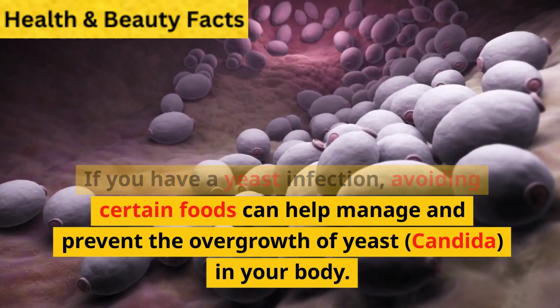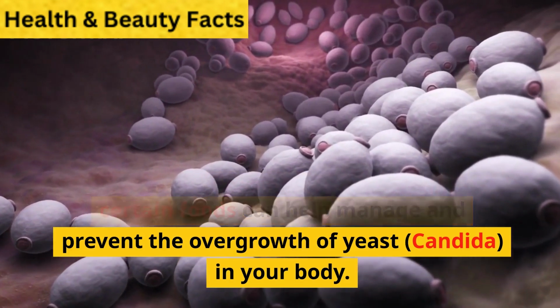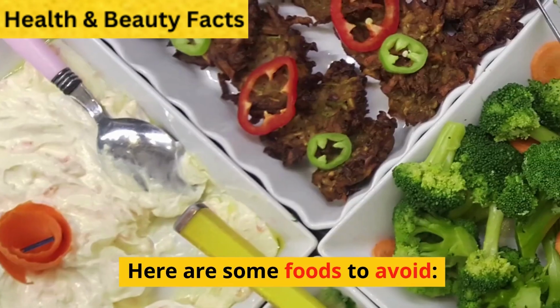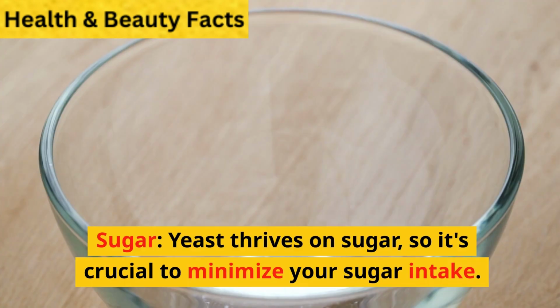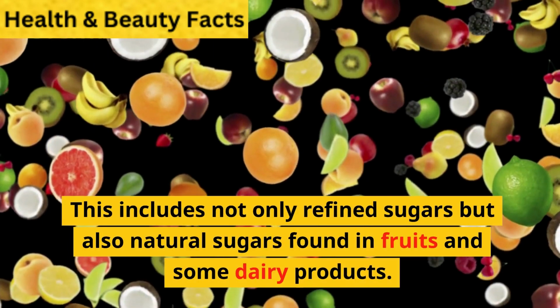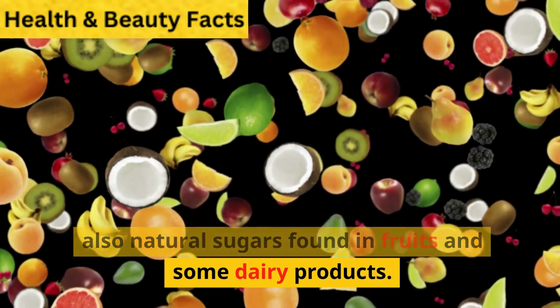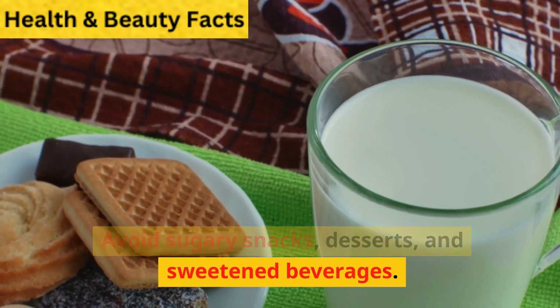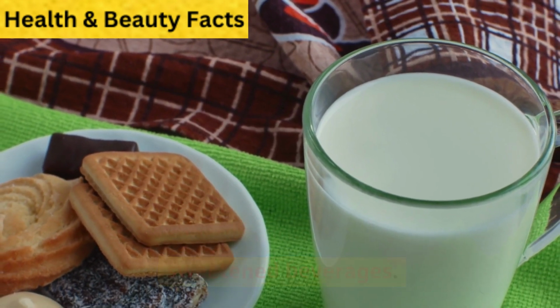If you have a yeast infection, avoiding certain foods can help manage and prevent the overgrowth of yeast, Candida, in your body. Here are some foods to avoid. Sugar. Yeast thrives on sugar, so it's crucial to minimize your sugar intake. This includes not only refined sugars but also natural sugars found in fruits and some dairy products. Avoid sugary snacks, desserts, and sweetened beverages.